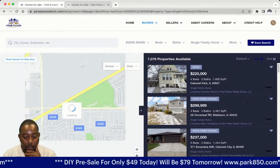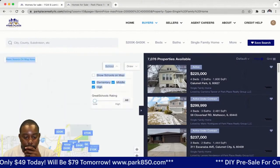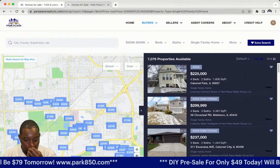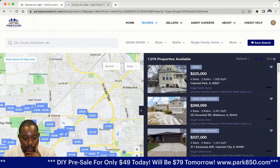Let me zoom out a bit. And I'm gonna get us close to that area because I know it's constantly doing where I'm at in Matson.